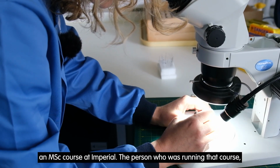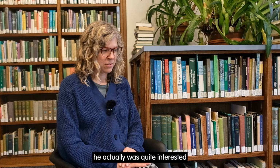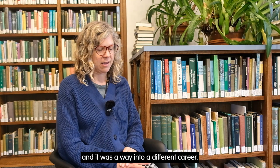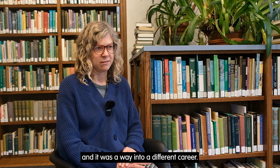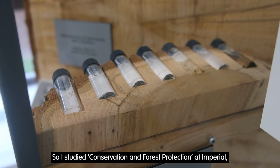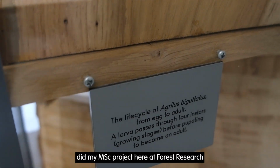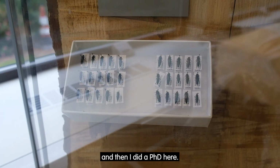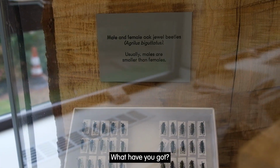The person who was running that course was quite interested in having people from different backgrounds do that course, and it was a way into a different career. So I studied conservation and forest protection at Imperial, did my MSc project here at Forest Research, and then I did a PhD here.